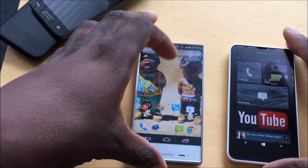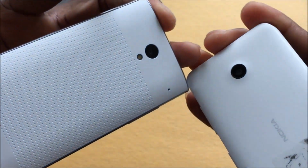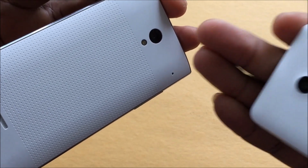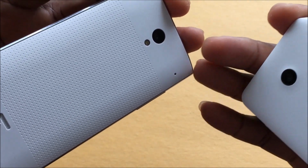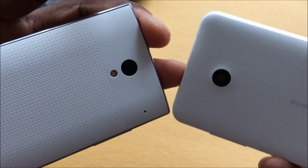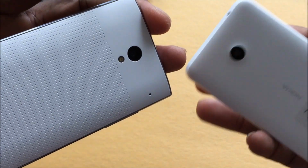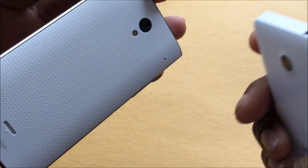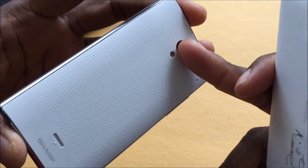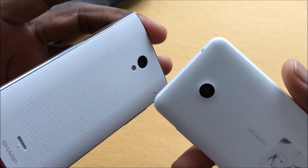So 8 megapixel versus 5 megapixel. We all know the megapixels don't really count. But the picture quality on the Aquos Crystal is pretty good. No, not just pretty good. This Lumia 635 has a fantastic camera for it to be just a 5 megapixel. Takes great video, takes great pictures. But I have to give the edge to the Aquos Crystal because it does have an LED flash and it's an 8 megapixel. And in real world testing, it actually takes better pictures.